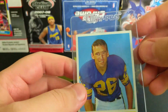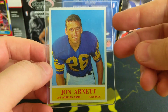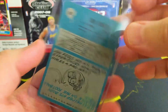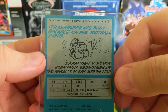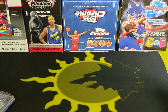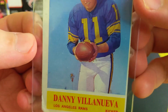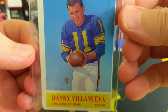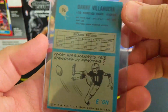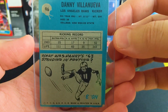John Arnett, look at that. The Jaguar. Another USC Trojan alumni. Well, there's all the answers. Danny Villanueva. There's a palm tree right there. Now this one looks like it was taken somewhere in the street or something, outside of the stadium, I don't know. New Mexico State.